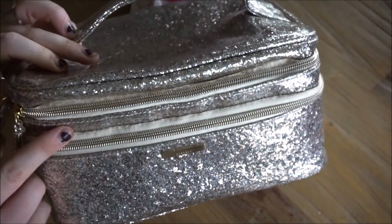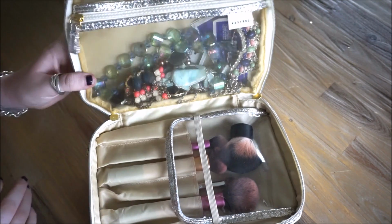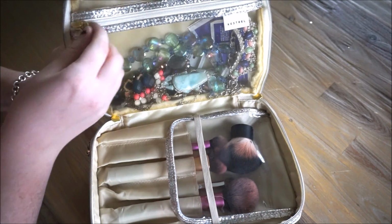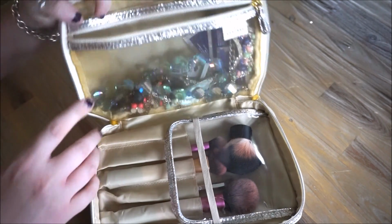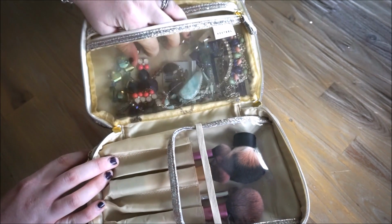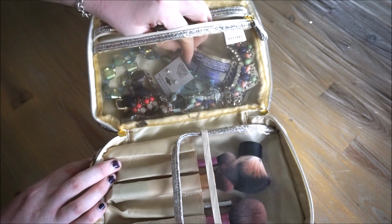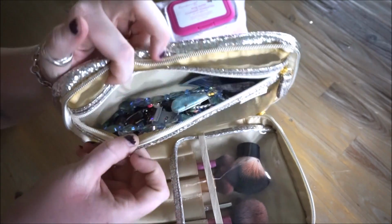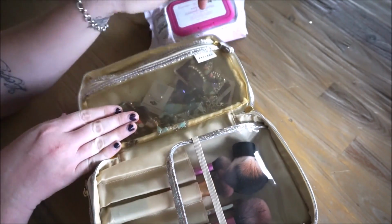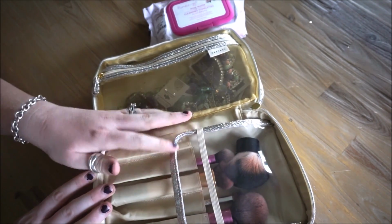As you can see, there are 2. All right, here's what is in that first top compartment. And as you can see here, this is a really nice netted zipper pouch. And I have a bunch of necklaces in here, some earrings, some Crest whitening strips. This is just really nice, and I still have a lot more room that I could have fit more in here. And then on this side, it holds all of the brushes.